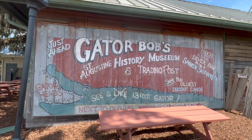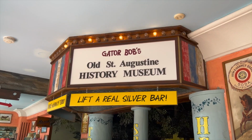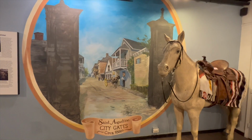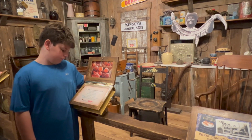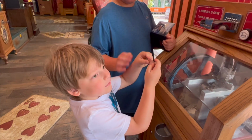Number 10 would be the old jail and Gator Bob's. Gator Bob's, there's History Museum. So the first section is the Native Americans, and then it goes with the Spanish, then it goes to the British, then it goes to the pirates, and then finally it goes over the Americans, and then it goes over the old jail. And also at Gator Bob's, there's a gift shop.